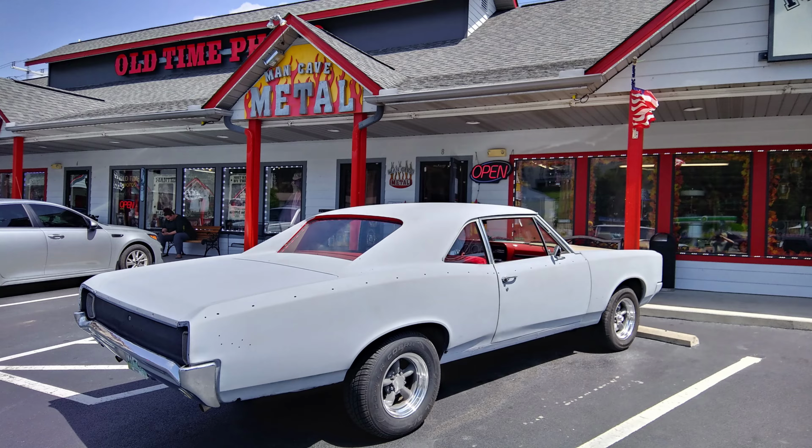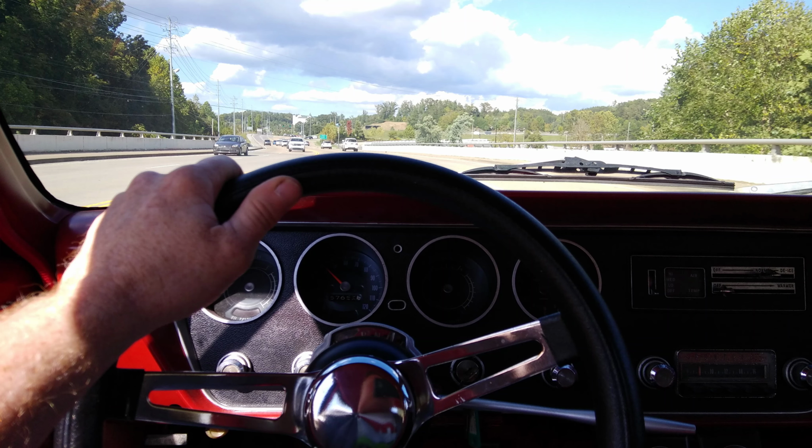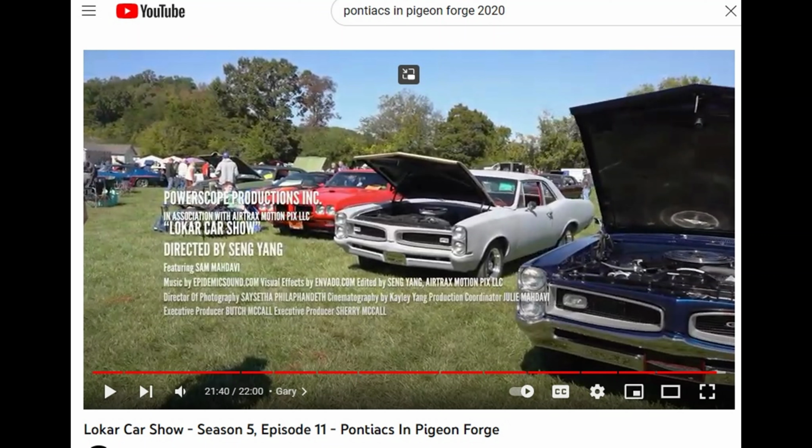I'm still running around with just towels over the seats. And it did have some carpet in it, but it's starting to show me it's going to be an okay car and really fun to drive. I really enjoy this car. And then I took it to a car show and got on the closing credits of Low Car Show.